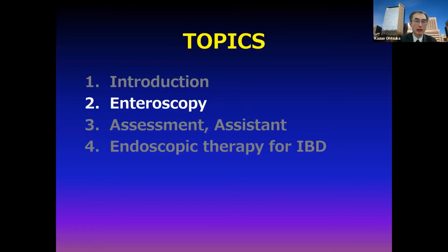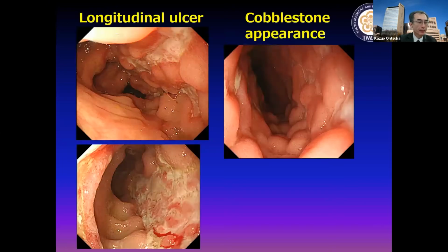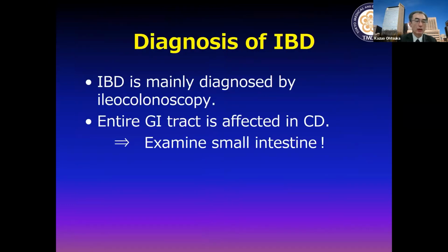So next topic is enteroscopy. These are typical findings of Crohn's disease. When longitudinal ulcer or cobblestone appearance is confirmed, the patient is diagnosed as definitive Crohn's disease by Japanese criteria. So endoscopy is very important for diagnosing inflammatory bowel disease. Actually, most inflammatory bowel disease is diagnosed by ileocolonoscopy, but the entire GI tract is affected in Crohn's disease. Therefore, we need examination of the small intestine.